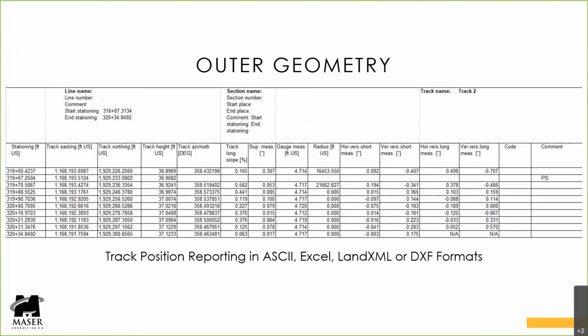We can write it out in an ASCII format, an Excel format, LandXML, and DXF formats, whichever the client specifies or likes, or all of the above. And then the client will actually take this and use this for data regression or for as-built information or whatever they like to take a look and see what the track geometry is. We also have the ability to write out individual rails. So this is track center line, but we can also write left rail and right rail out.